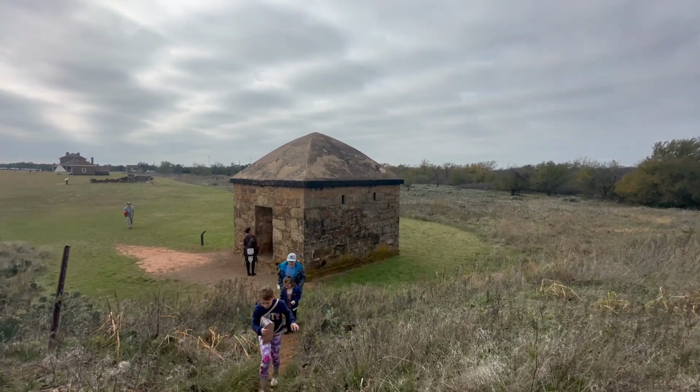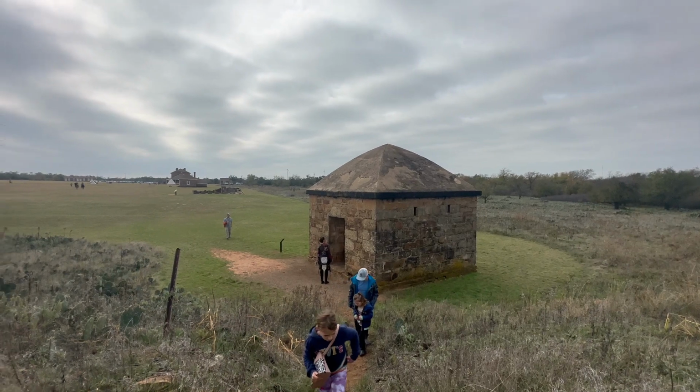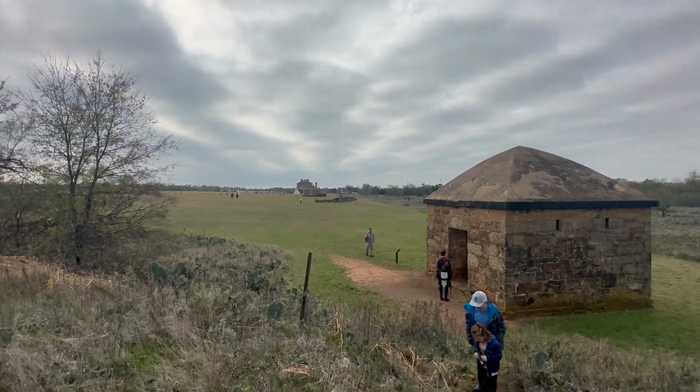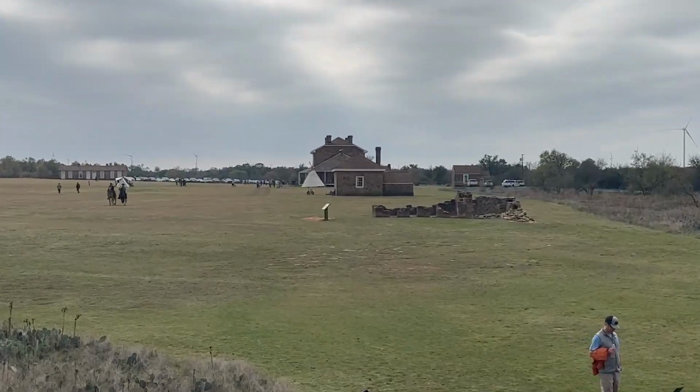So I just started walking up this hill to get a better shot. But this hill is actually where the old train track used to be. Yep, it ran right across the top of this hill.